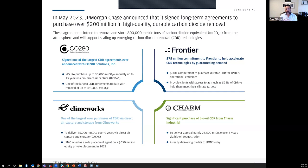And so the second bullet here, JPMorgan in 2022, we're the sole placement agent on a $650 million private raise of capital. And that's important because these markets and these companies need capital and they need it now. Frontier, top right, Frontier is what's called an advanced market commitment. So it's a group of corporates that got together and agreed to buy at a certain quality level, in this case of carbon dioxide removal. We joined that at a $75 million commitment.